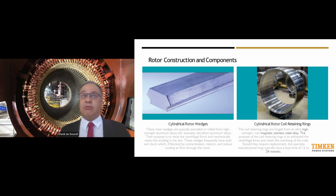On the right-hand side, you will see the end rings. Those are the rings that sit over the winding that keeps the winding together and inside. Again, these are from ultra-high strength non-magnetic stainless steel, and they need to counteract the centrifugal force.